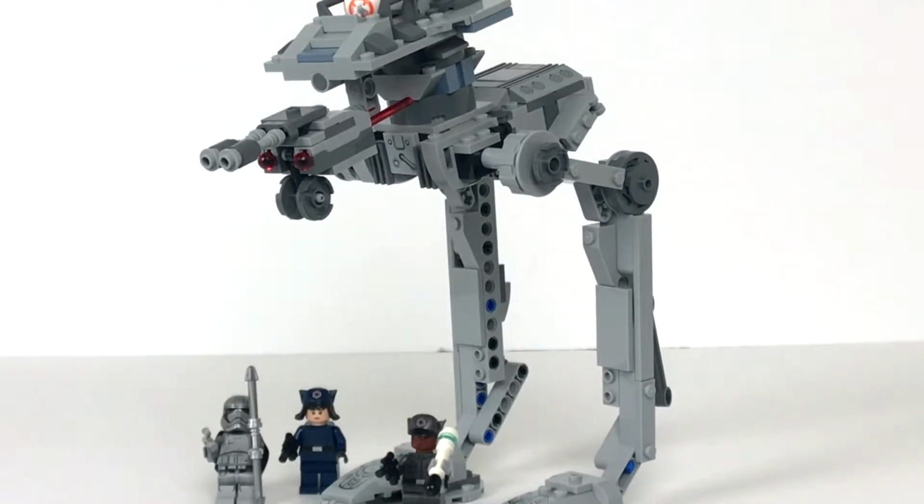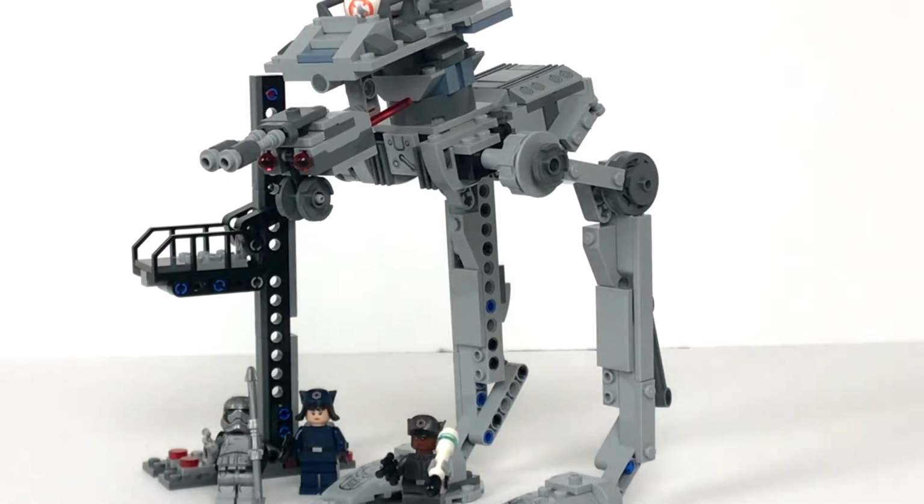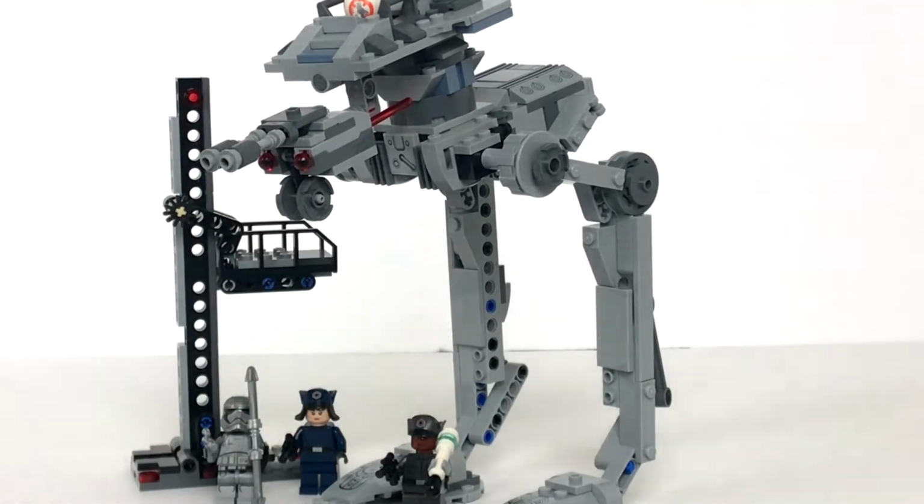Oh, you know what? I don't even have the ladder included. Hold on. There. Wait. No. There. There you go. There, it's $39.99 because you got the elevator.